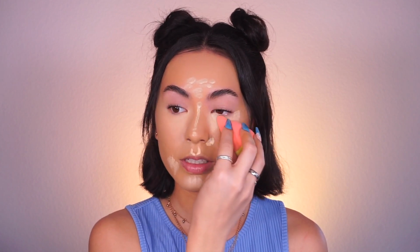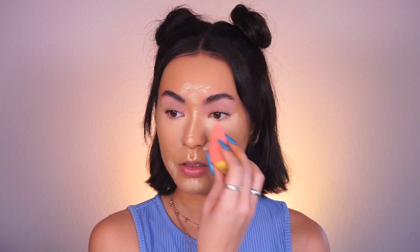So Patrick is definitely my favorite sponge so far. I'm gravitating more towards his type of shape than these other two. I really like him for under the eyes. Maybe I'll just use Patrick under my eyes and try Squidward for the rest of my face. Like, it blends it out so smooth.